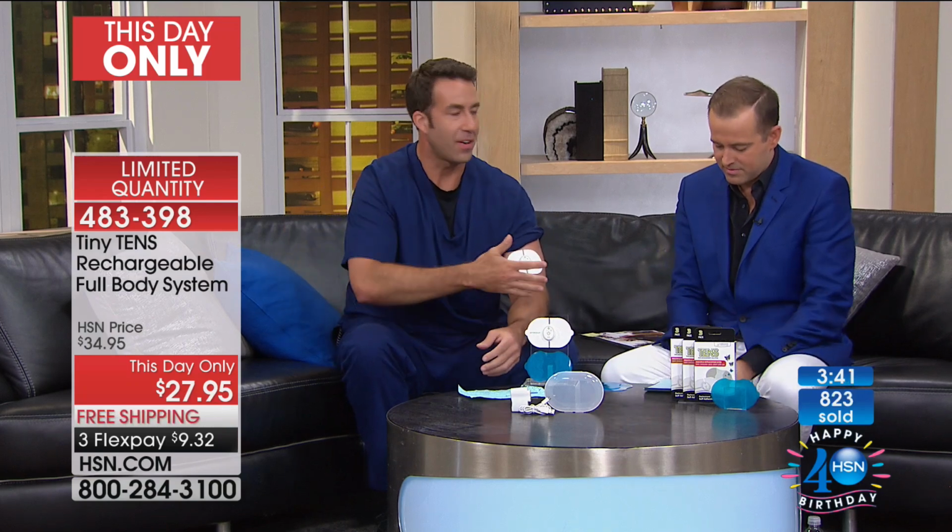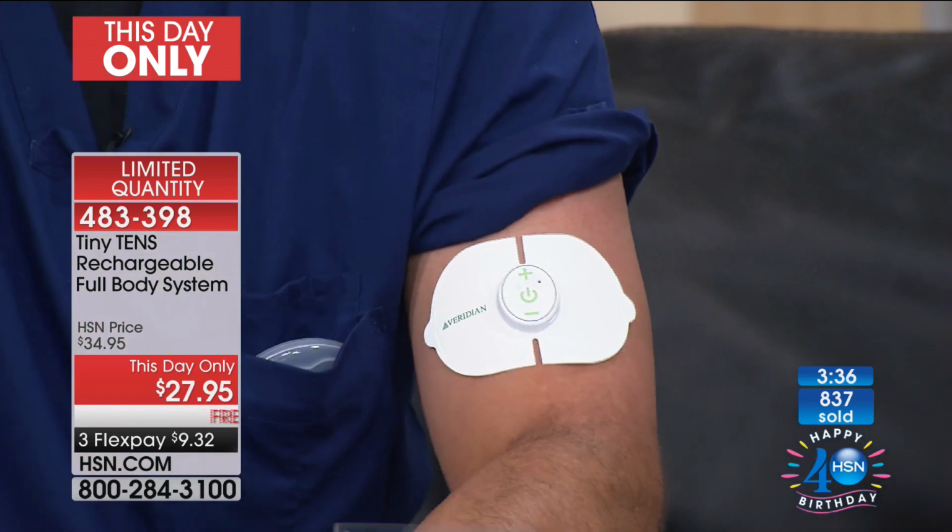And rechargeable, you've got to remember, wireless and rechargeable. You're not going to have to worry about batteries. Just sitting here, it's funny, we were joking. My back, I've been in the car, my back is hurting. I'm going to switch this to my lower back after.